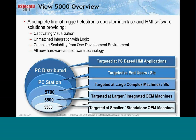We also wanted complete scalability from a single development environment. So essentially our goal is, in many respects, similar to Logix, in that you can build in the design environment a single application that can load into CompactLogix, or with a small change can load into a ControlLogix. You build the code and it can work in either place without really having to be modified. We want the same kind of capability with a visualization product.